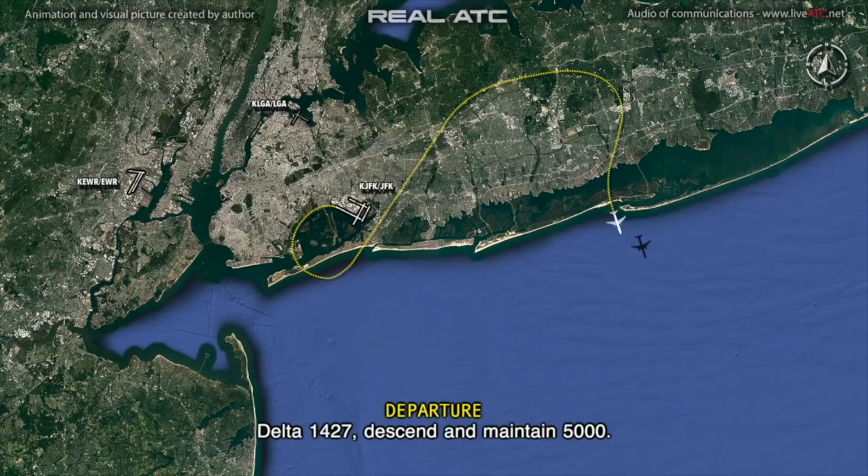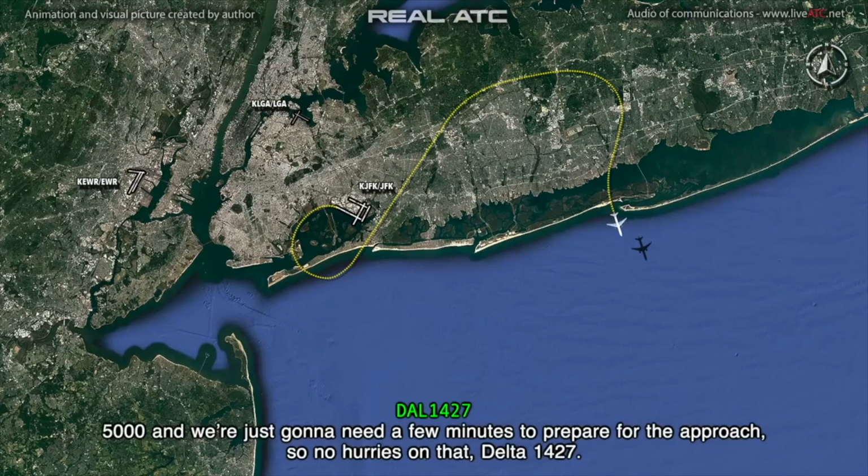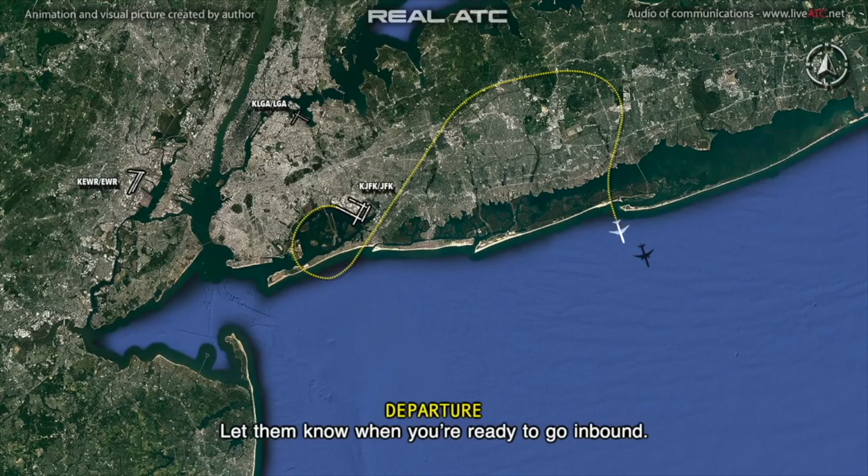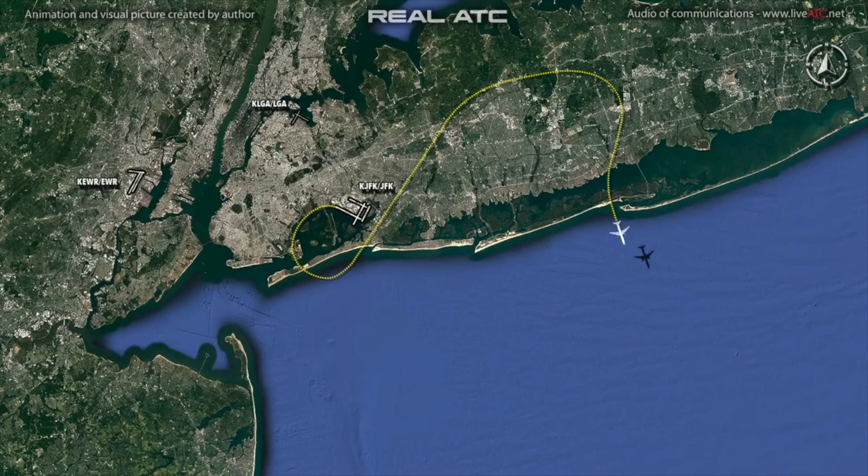Delta 1427, descend and maintain 5,000. 5,000, and we're just going to need a few minutes to prepare for the approach, so no hurry on that, for Delta 1427. Okay, Delta 1427, I'll leave you on this heading, and you're going to contact New York Approach on 125.7. Let them know when you're ready to go inbound. Delta 1427, copy, 125.7.